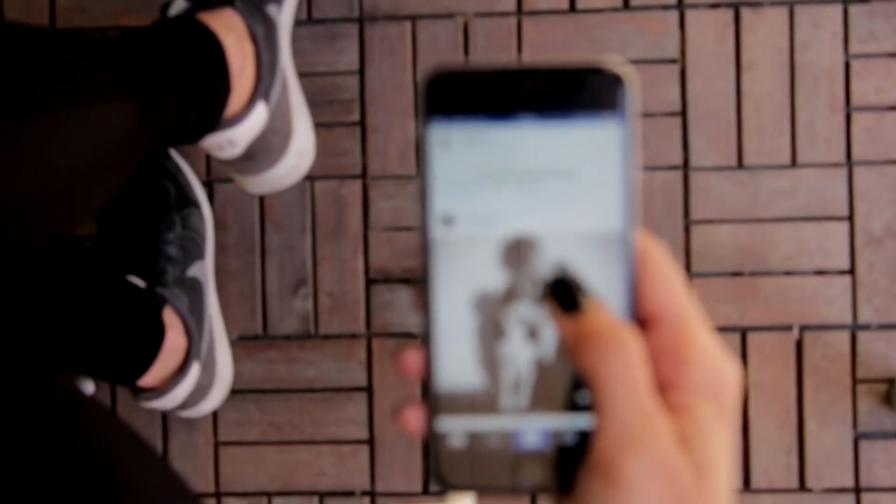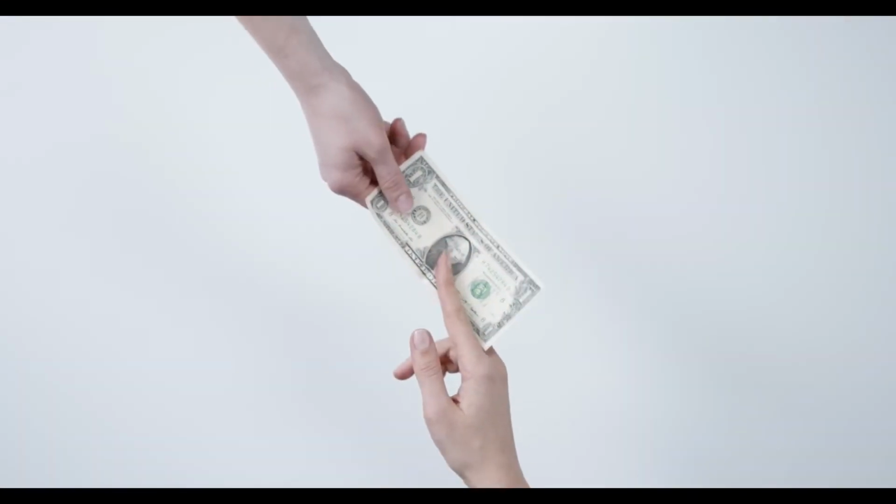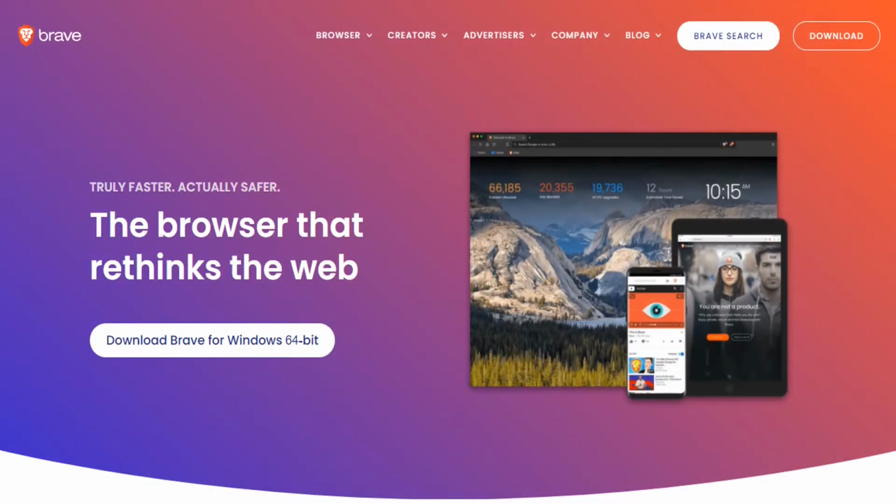Having a smartphone is a good thing, but things don't feel good when ads pop up while browsing. Is it that our smartphone is not smart enough? I have a smart browser for you that can block ads and secure your privacy. You don't have to pay anything, and guess what? They will pay you to block ads. The name of the browser is Brave.